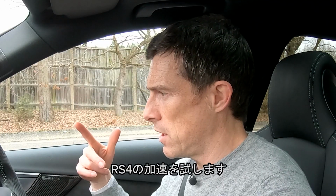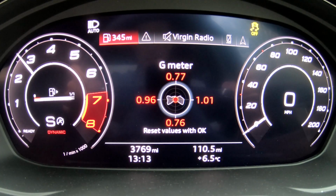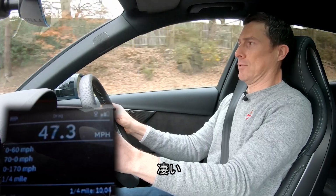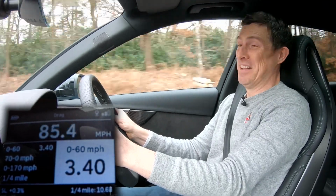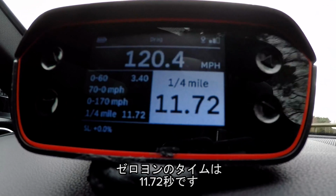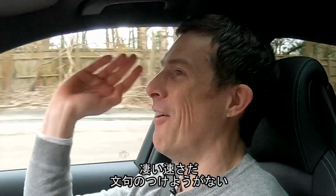So I'm going to launch this RS4, see what it does. I'm expecting great things. They're usually good at launching, so let's do it. Launch control active, doesn't say, but it is. God. 0 to 60 in 3.4 seconds. What's the standing quarter? Stay brave, Matt. 11.72 seconds. That was rapid. You cannot argue with that.